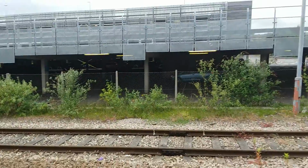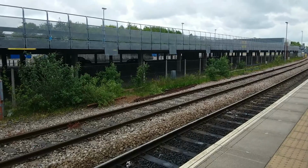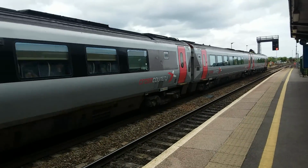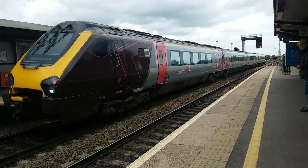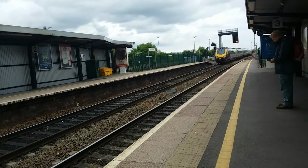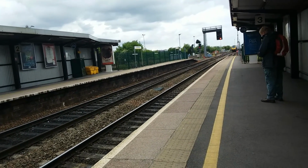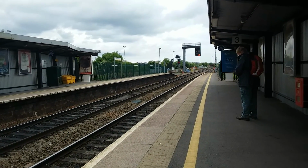I thought it was a different 221 that actually had four carriages, but anyway, let's see it depart in a moment then, shall we? Right, heading off now is 221.136, which unusually I believe is only four coaches, and it's heading on the service to Paignton from Manchester Piccadilly. Next stop for that, Bristol Temple Meads.